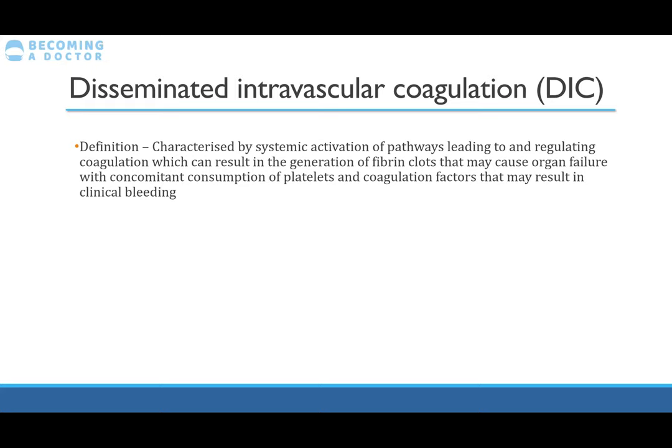So now further down the spectrum is DIC, which has a multitude of causes. But you basically generate fibrin clots, which use up a lot of your coagulation factors, a lot of your platelets, and then you become more prone to bleeding. It may also cause organ failure. Consumption of platelets would really result in bleeding.